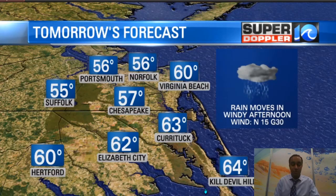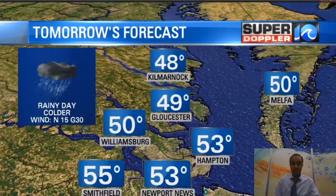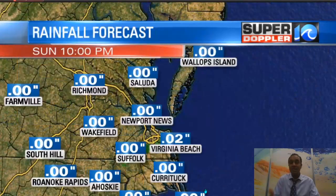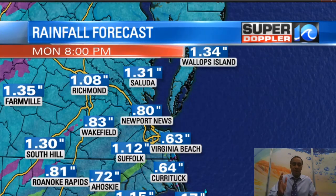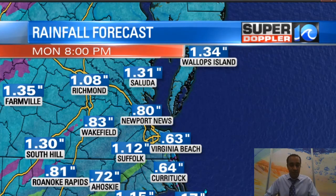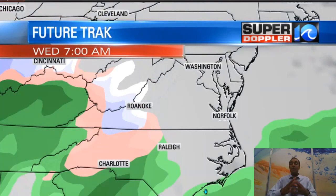Here are our temperatures tomorrow: in the 60s into North Carolina, 50s for the south side, and then low 50s for the Peninsula and Eastern Shore, barely at 50 degrees. You're going to have some of that colder air and more clouds and that rain for your day, so that'll make it a little bit cooler. You're also going to see more rainfall. We're generally looking at about a half inch to an inch of rain across our area, maybe a little bit higher for the Eastern Shore at 1.3 inches towards Wallops Island, probably more than an inch also into Melfa. So we'll have a good soaking of rainfall for our Monday with the wind arriving in the afternoon.